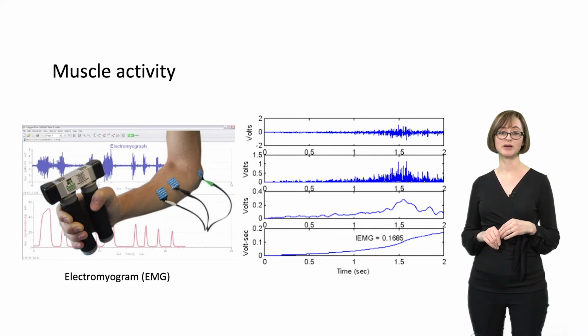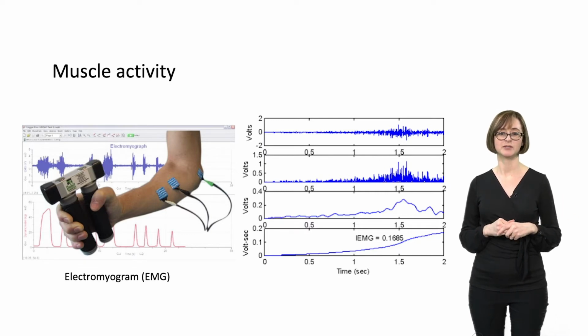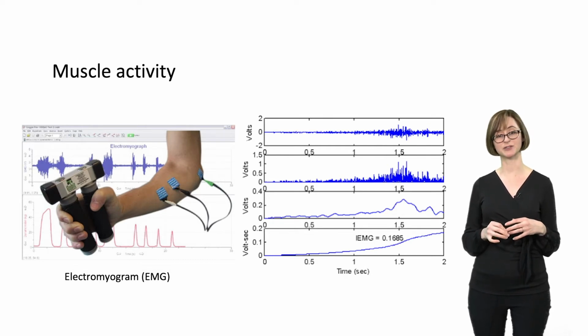That signal can be processed in a few ways and can be used to measure how hard the muscles are working. Just like the electrocardiogram, since EMG is measured with electrodes, it's also a very sensitive signal and difficult to collect in garments.